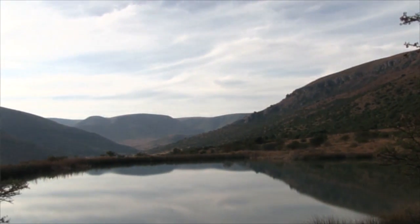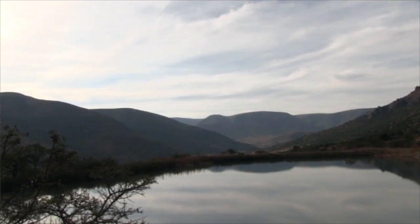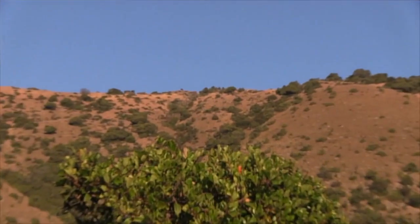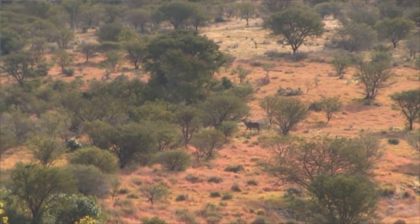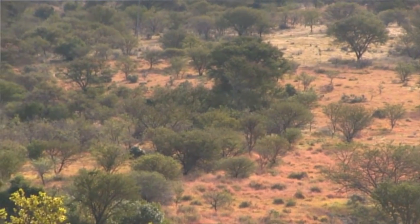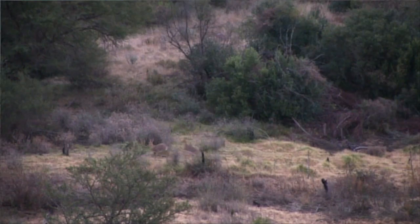Now the great thing about this terrain is it truly is wild. There's a lot of cattle farms and sheep farms, but none of the actual game is fenced in at all. What is here is what would have been here for hundreds of years. So what we're likely to bump into is kudu, mountain rebuck, possibly the odd warthog, definitely a few duiker, and with any luck we might see the odd bushbuck down in the valley floor. But I cannot wait to get started.